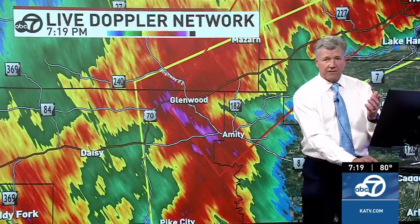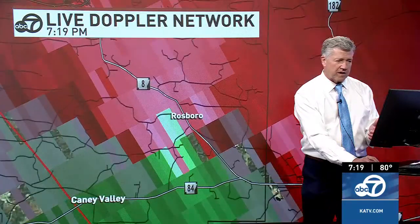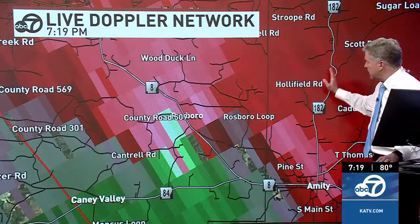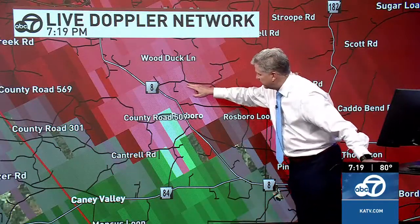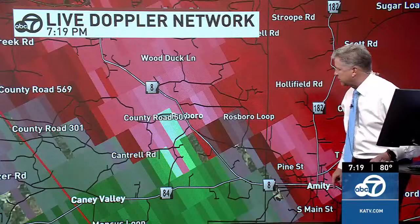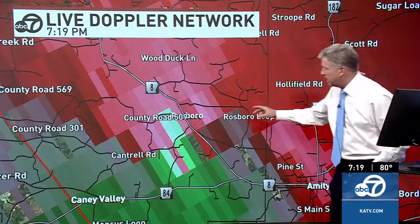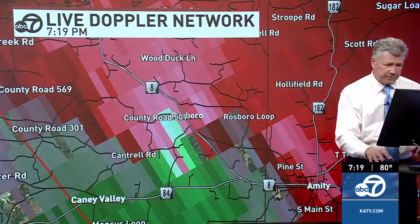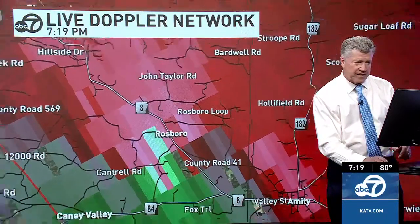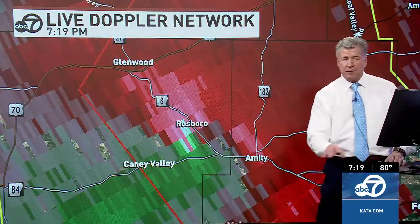So anywhere within there, and I'm going to go a little bit tighter on it. We've not forgotten about you, Cave City. We know that there's damage along that, but the small community of Rossboro Loop, Hollyfield Road, Highway 182 over to the east, Wood Duck Lane right here. There's a Cantrell Road, not in Little Rock, but out into the northern part of the county there, and that is out to the west of the highway there, of Highway 8. That is where the circulation is. Please get into that safe spot where those colors are coming together right there. A tight couplet, it'll be moving off to the northeast.